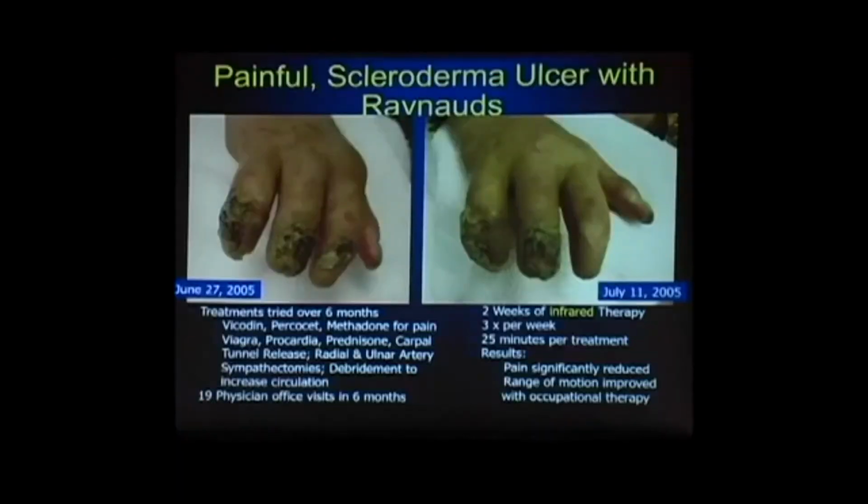She had received Vicodin, Percocet, and Methadone. Those were 3 for her pain. She had been given Viagra, which is a vasodilator, as you know if you also watch television. The little blue pill, okay. Procardia, a cardiac vasodilator. Prednisone, which is a steroid. Remember steroids, I told you, decrease nitric oxide production? Well, you may get temporary pain relief, but you're not doing much for those ulcers. She was given carpal tunnel surgery. She had both nerves on both of her arteries in her wrist cut to try to increase circulation. Nothing worked. So here she is with all those treatments over a 6-month period.